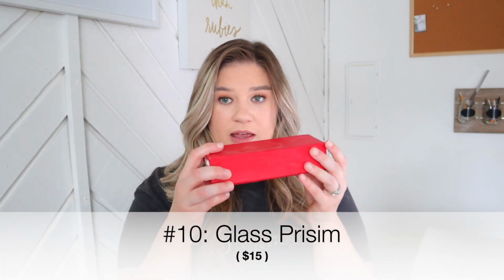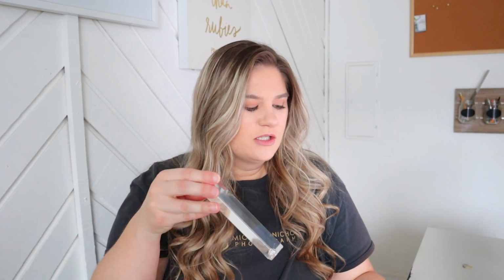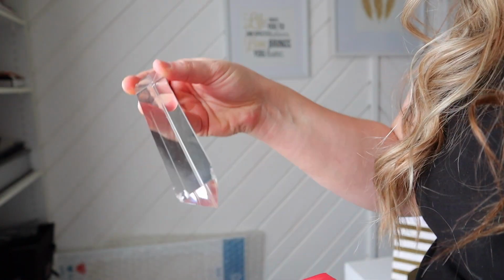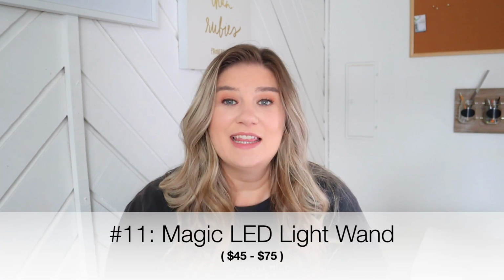Number 10 is a fun one. I've talked about it in a video before, but that's a prism. I got this one on Amazon again. Of course, I'll link it below. And this one is just a way to make your images more creative, more interesting. You hold it up to the camera lens and it creates a really cool effect. They can use it to make beautiful images, and it's just something extra fun for a prop. So definitely think about getting a prism. Idea number 11 is the Magic Wand LED light strip.